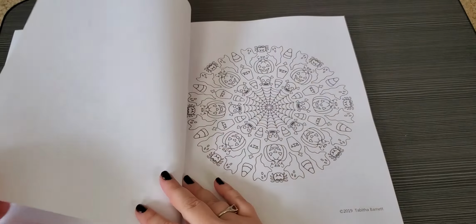So then in the back you get a page with all of her social media information on it, which I'll just leave here if you want to take a screenshot and write anything down. But she does have a Facebook group. She does have some Instagram hashtags for you to use, and then here's her Instagram. She has a Twitter, a Patreon, and a Redbubble, and then a couple other websites for you to visit.